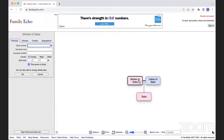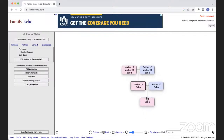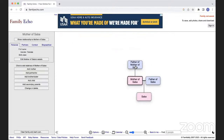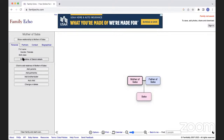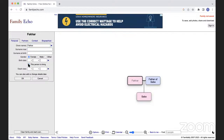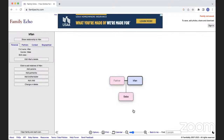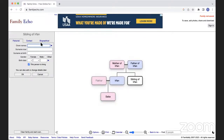Now I'm going to add my parents. For mother, that was an error, so I'm going to delete that part. For the parents, let's add my mother's name. Her name is Fakhra and she's not alive. For my father, I'm going to add his name. Now I can add more siblings. Let's just add one brother of mine.